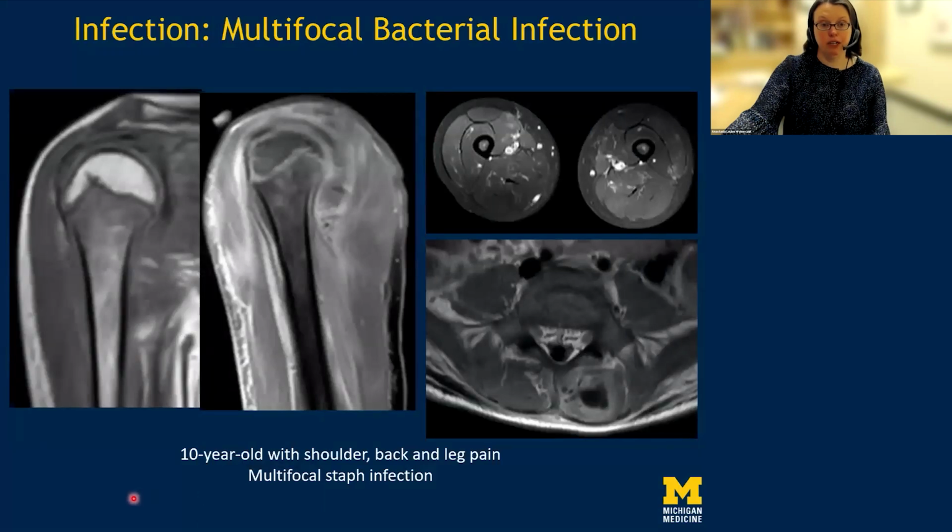Another thing that we need to consider in these patients is whether a patient has a multifocal bacterial infection and not a non-infectious osteomyelitis. This is a patient who came in and presented with shoulder pain, back pain, and leg pain.